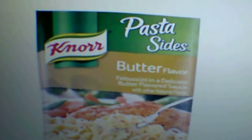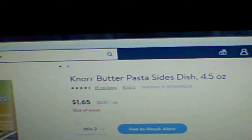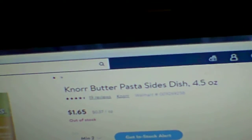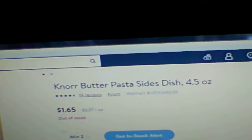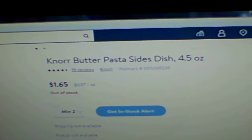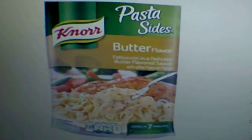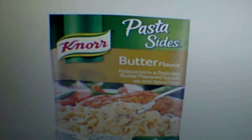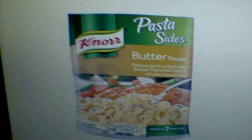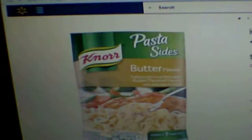Butter noodles. Now, you see this is by the same people that made the broccoli cheddar rice. Probably because on Walmart.com it's $1.65. And at our local Walmart store it's $1.25, something like that. I mean, it's nowhere near $1.65. But these people make a variety of noodle products and rice products. You could see at a store. Get whatever flavor you like.